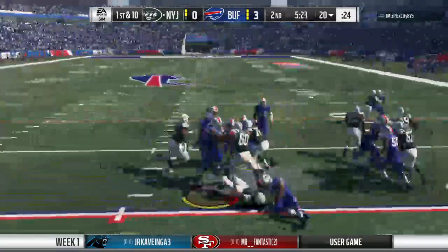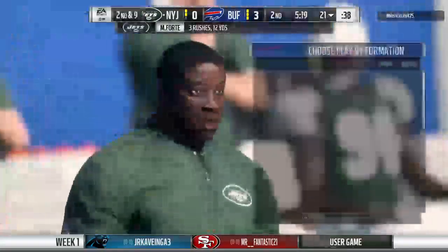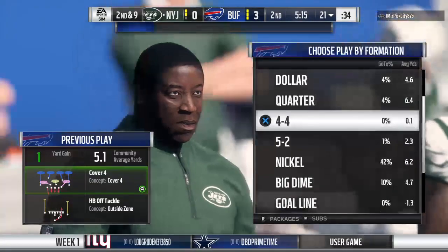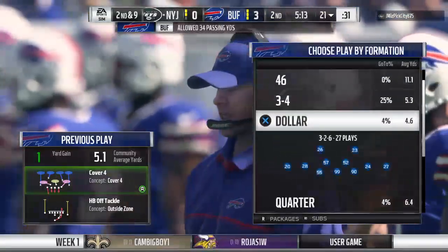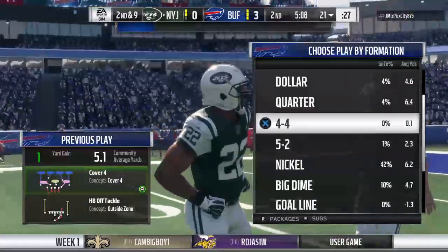They start on the ground with Forte. Fights forward for only about a yard up to the 21. Well, he hasn't made much of an impact in the running game thus far, and after that last run, not much is going to change in that area. He hasn't been able to get anything going, and really the offensive line not helping him much.